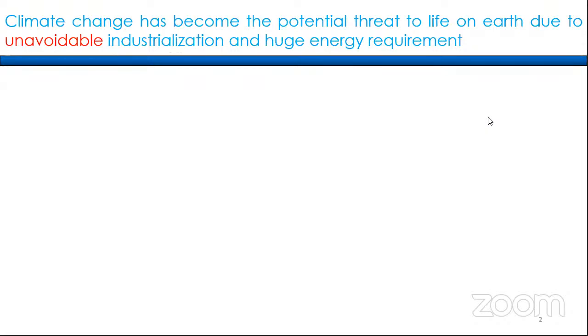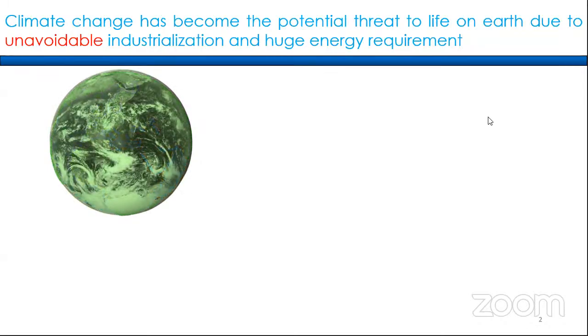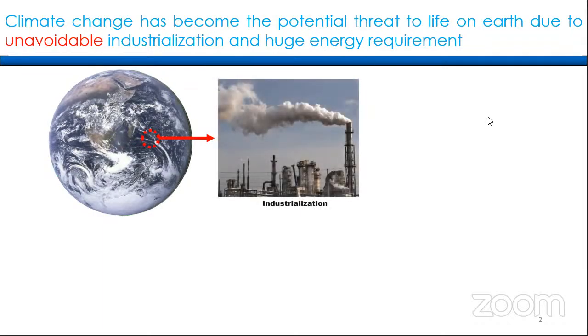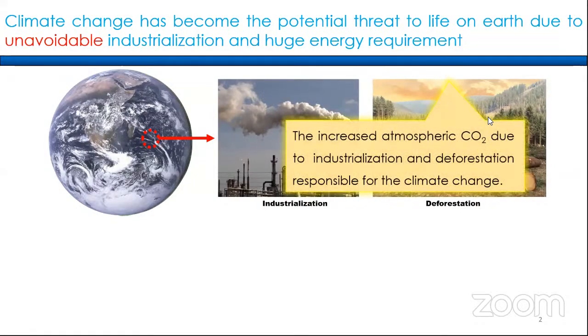As we know, climate change has become a potential threat to life on Earth, basically due to industrialization and our huge energy requirements. Our green Earth is slowly becoming dangerous for living species. Day by day, increasing industrialization is increasing the carbon dioxide gas in the environment, and we are also cutting the trees, so deforestation. Industrialization continuously produces carbon dioxide gas, but the consumer of carbon dioxide gas is the forest, and we are destroying the forest also. So this is increasing carbon dioxide gas in a massive way.